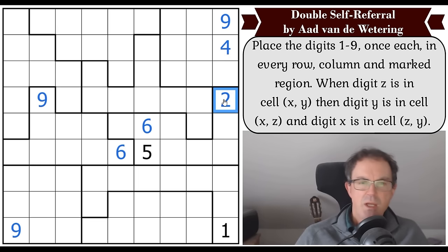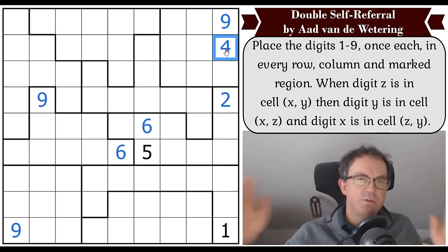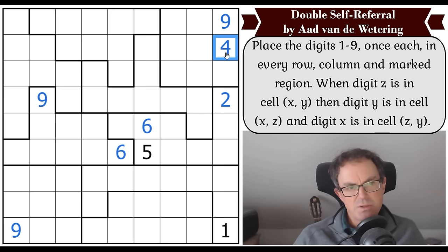And are these a cycle then? Let me just have a think about this one. So row 2, column 9. Let me try and do this without reading the rules. So row 2, column 9. What do I think this 4 is saying? This 4 is, no, it's not a cycle, is it? Because that 4, if I understand the rules correctly, is saying write a 9, because this column indexes 9s into the fourth column. So I think it's putting a 9 there.